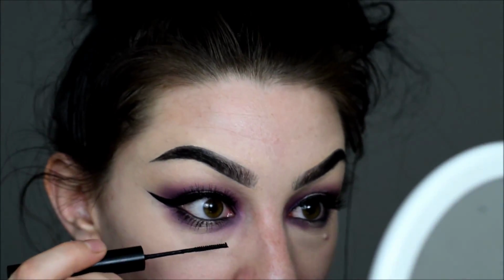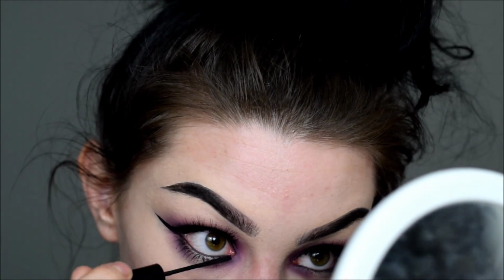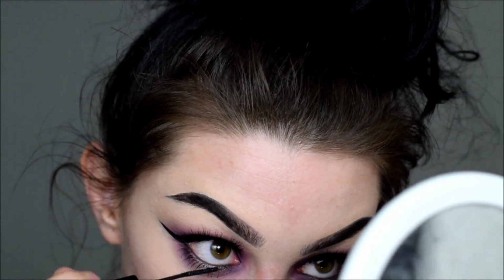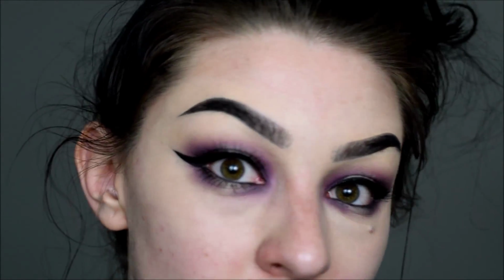So I'm using the NYX Skinny Mascara on my bottom lash line, and it works so well because it's so small. I can just get really close when normally it's hard to get so close on the bottom lashes, but it's working really well. And so this is the finished eye.